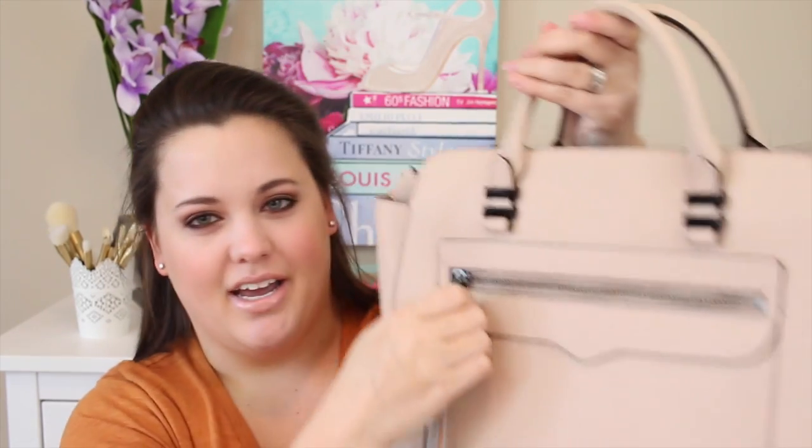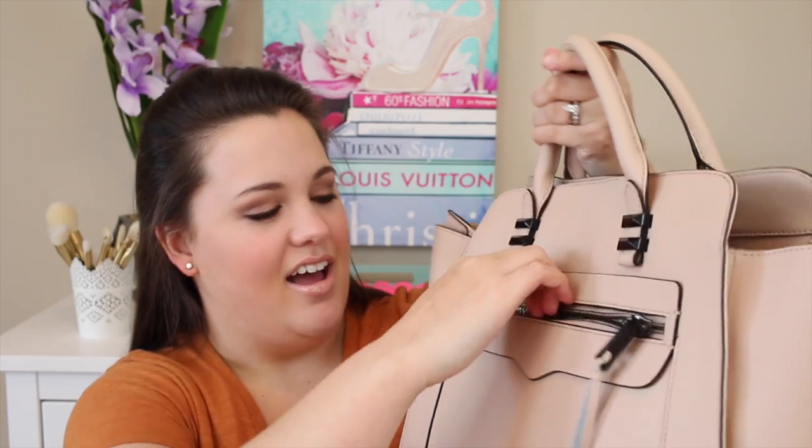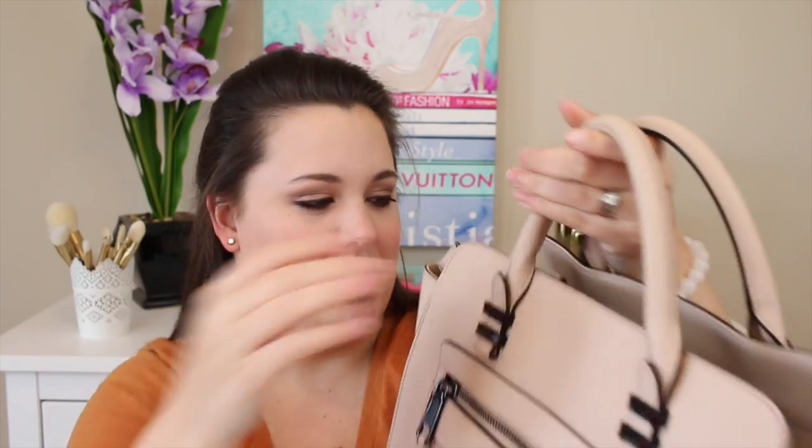And this front zipper pocket I never use. Not that I know of, I don't think there's anything in there. There's not, I've just never used that pocket. So the first thing in here is my wallet.